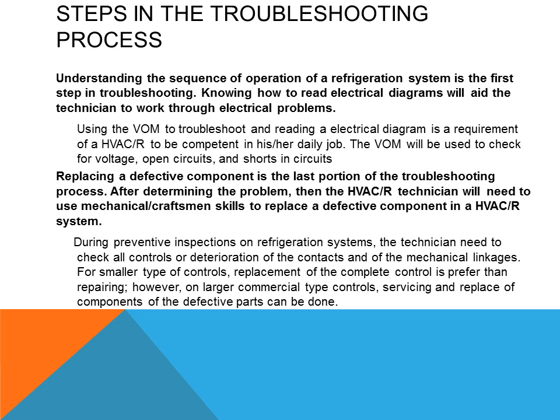Understanding the sequence of operation of a refrigeration system is the first step in troubleshooting. Knowing how to read electrical diagrams will aid the technician working through electrical problems. So using a voltmeter and an ohmmeter to troubleshoot, and reading electrical diagrams, is a requirement for the HVAC technician to become competent in his or her daily job. This VOM will be used to check for voltage, open circuits, short circuits, and for resistance of motors and other types of loads.